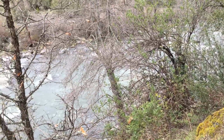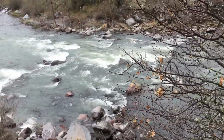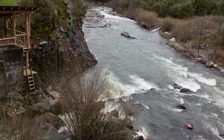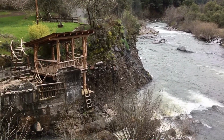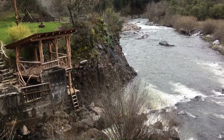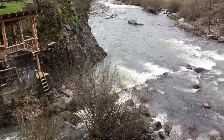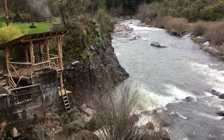There's lots of, oh, there goes a duck right there. I don't know if you can see that. There's all kinds of osprey, eagle, river otters, dippers, tanagers, osprey, kingfishers, ducks, geese, herons. Amazing.